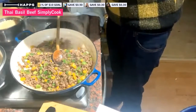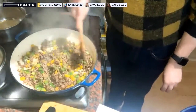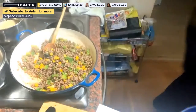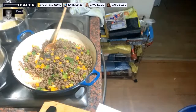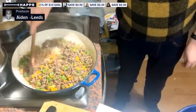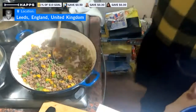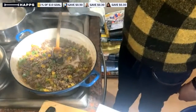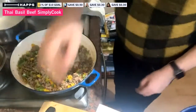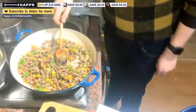I don't want loads of rice with it. So we're doing Thai basil beef. Usually I do it with pork. I'm doing it with beef instead. I'm going to add the boiling water to the rice. Is it good? Thanks, Jay. So I'm just going to put some water into the rice. Normally would have basmati rice, but I'm going to have normal long grain rice. The colour's yellow.